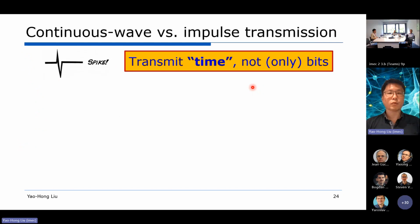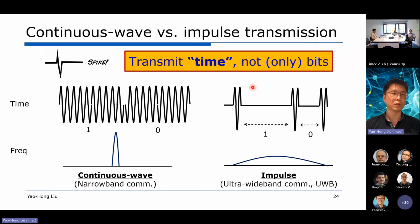So coming back to how neurons send information, they send information with spikes. And typically we consider a spike as a kind of digital bit. But actually, a neuron is not trying to send out bits. They try to send out time information. So this is a quite important property of impulse transmission.